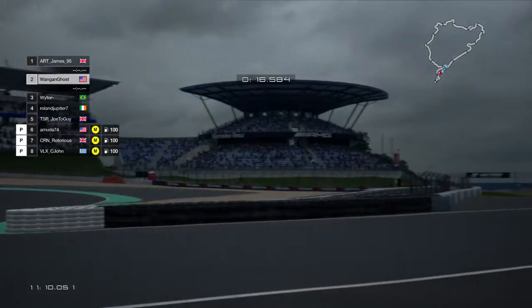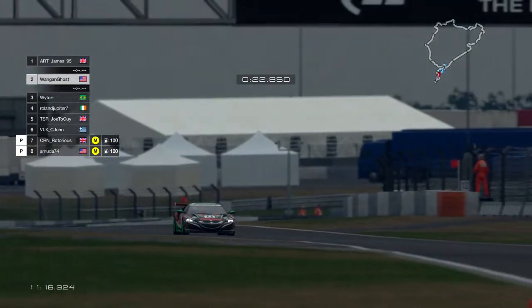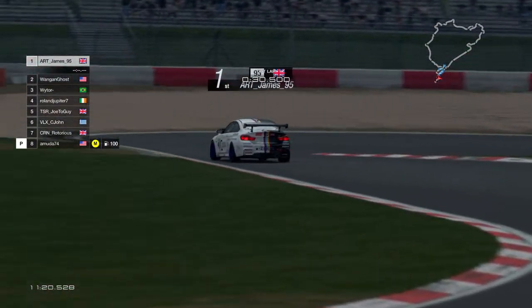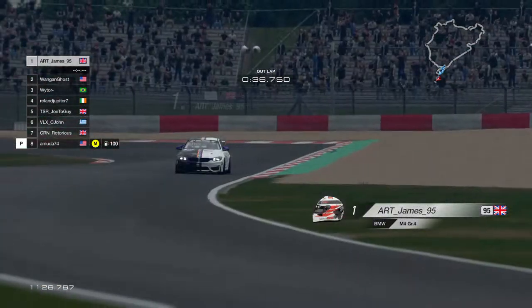So here they are anyway in the Honda NSX. We're going through the championship standings a little bit later on. They're here, of course. ART James here in the BMW M4. Good to see them back once again as well.